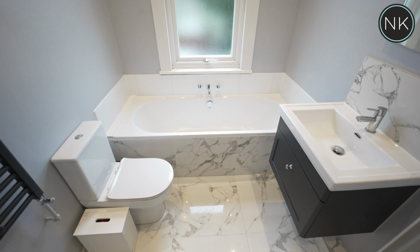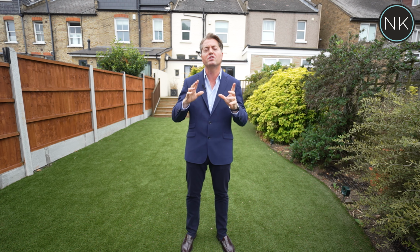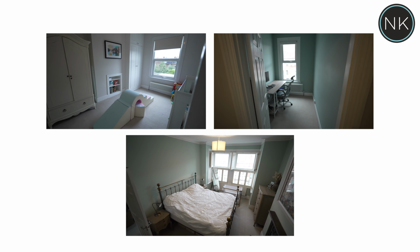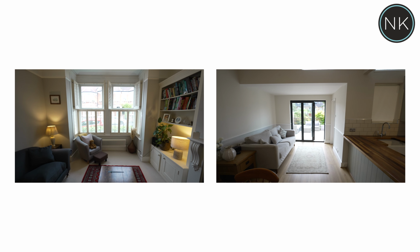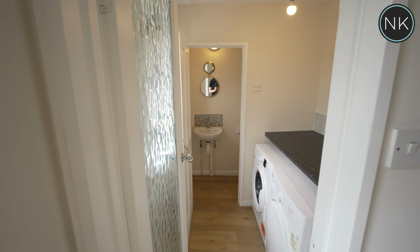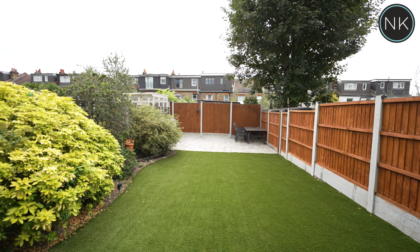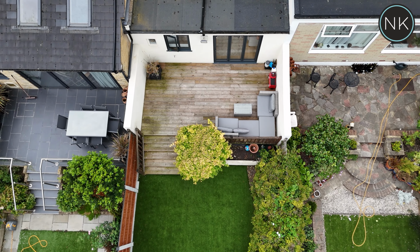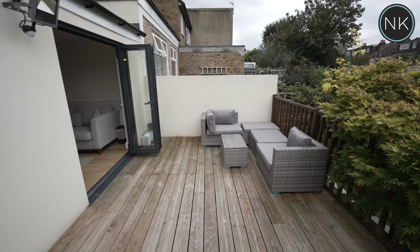So guys, that's it. We've had the look around number 36 Pelham Road, and I hope you've enjoyed it as much as I have in presenting it to you. So let's just have a recap. It's a beautiful three bedroom, two reception room, fitted kitchen, that extra bit of utility room, and what about this garden? Low maintenance, astroturfed, lovely patio, the additional raised decked area. It works perfectly well.